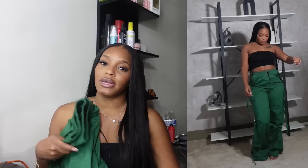I do like the drawstring on them. They have a drawstring on the bottom of the pants as well, so you can give them that scrunched up look at the bottom. I'm personally not a fan of that. I like my pants wide at the bottom, so that is what I prefer. So I like the fact that it's optional.